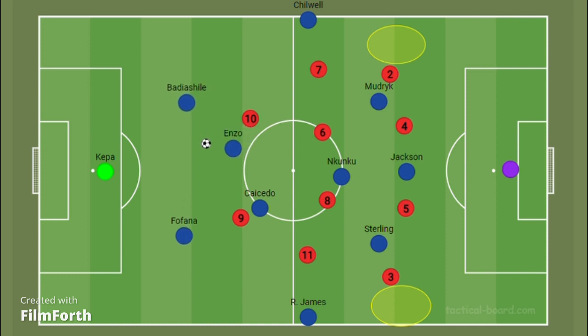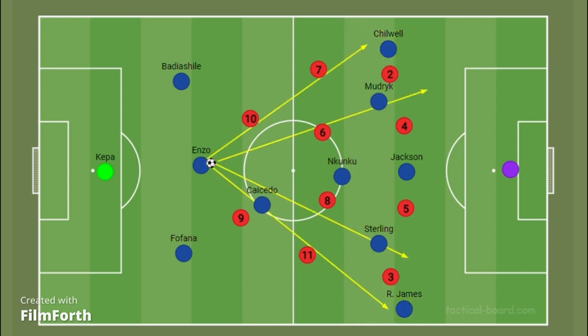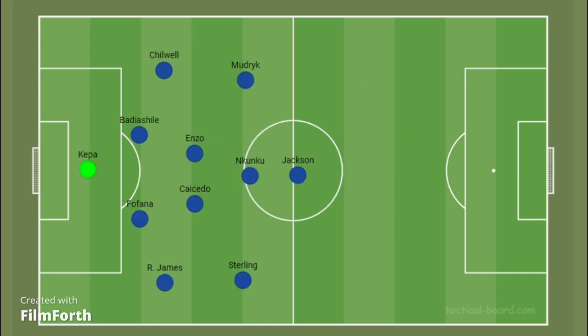Enzo Fernandez may be dropped into this Eric Dier role where he can play quite well because of his excellent passing ability, with Caicedo playing as a single pivot in midfield. This may see Enzo playing the ball to the wide areas and picking up runners, but in the event the ball is intercepted by the opposition, Chelsea will remain vulnerable during counter-attacks, since the centre-backs will be isolated in 1v1 situations and Enzo will fail to cover this area.